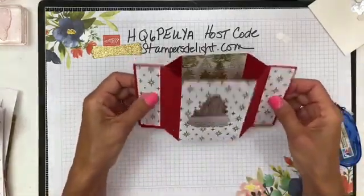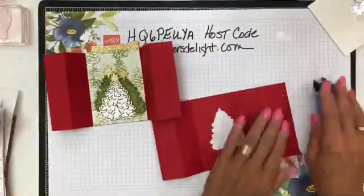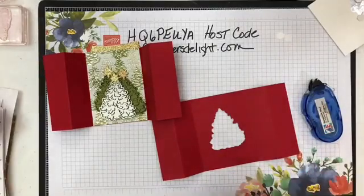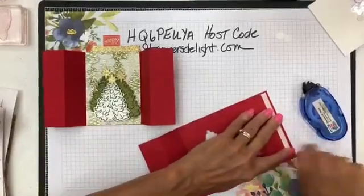Okay, and then I'm just going to glue those two edges together. You see what I did? Okay. For this, I really do recommend tear tape because it's sturdier. So I'm going to throw the tear tape right here.